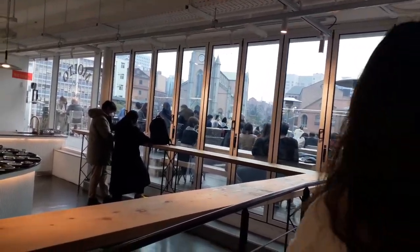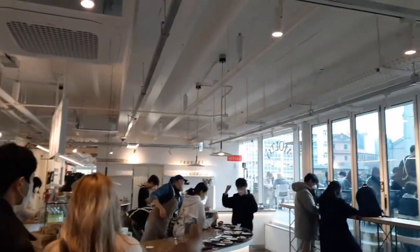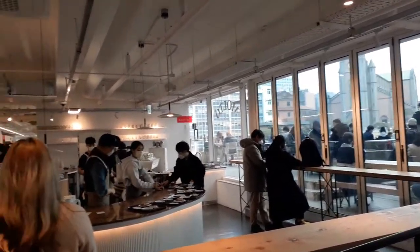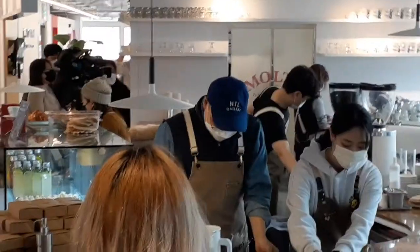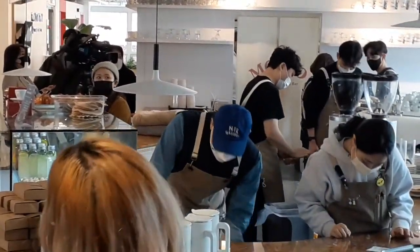Terrace is full. Now this is the waiting line for dine-in. If you don't want to wait, you could just go straight there and use the standing area. But I'm here to check out the place, so I'll be waiting. So now the crew of JTBC is here shooting.